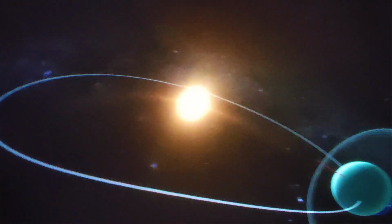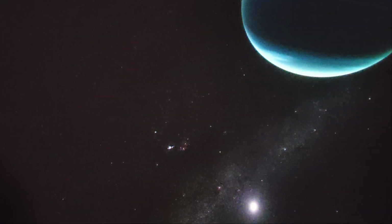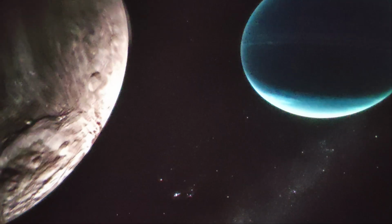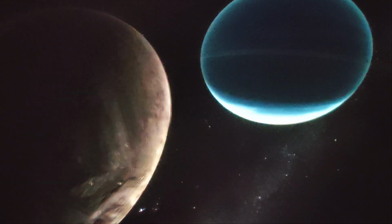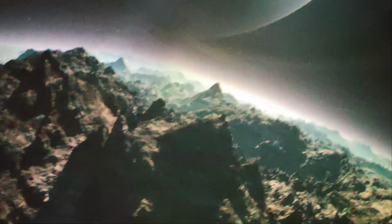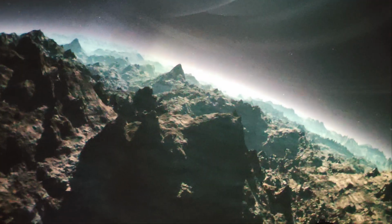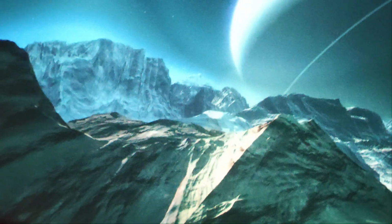Among Uranus's family of 27 moons is Miranda, itself a world nearly destroyed by a great collision in the ancient past. Today, Miranda is nothing short of a wonderland of varied geological terrain, like a great three-dimensional jigsaw puzzle that got blasted apart and fell back together in chaotic fashion.